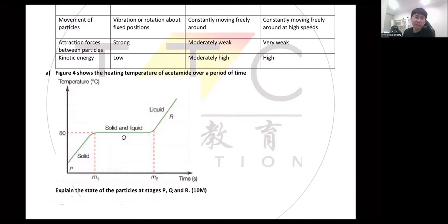Very easy one. You see, guys, they say explain the state. Guys, what is the state? Solid, liquid, gas. Correct or not? So for P is solid, Q solid and liquid, R is liquid. So they already give you this, but they say explain. So what happened at P to get you 10 marks? I would say the part to give you the most marks is supposed to be Q. Why? Because at Q, you can explain why temperature is constant, right? So that side gives you more marks. So your P and R are supposed to have lesser marks allocation. So you can have a brainstorm structure of marks allocation in your mind. I think in this question more marks are supposed to appear in the middle because of constant temperature. Then you can have lesser marks on P and R.